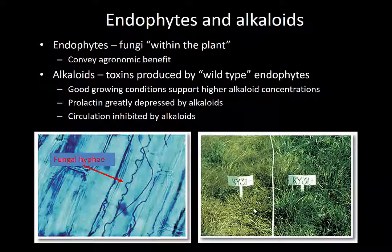What's going on with that? Why does that work? You may well have seen some of these kinds of pictures. The endophyte, which you hear so much about, is just a fungus. Endophyte means within the plant, and that conveys agronomic benefits.